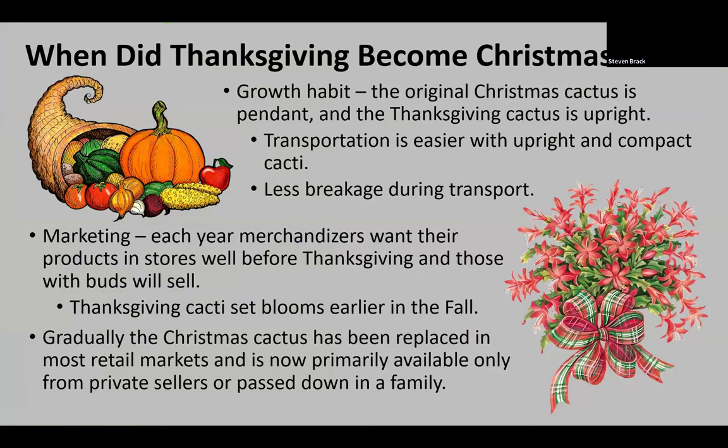Why did Thanksgiving become Christmas? Everything you see in the store, they call them Christmas cactus. They're holiday cactus or Christmas cactus. They're actually not the original old-fashioned Christmas cactus. What you're seeing is cactus that are sold now, calling them holiday cactus or Christmas cactus, but there's been a shift in the marketing.